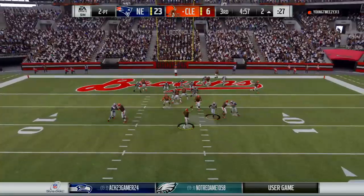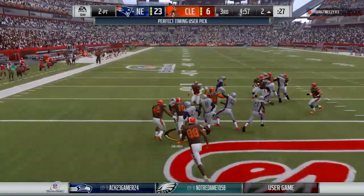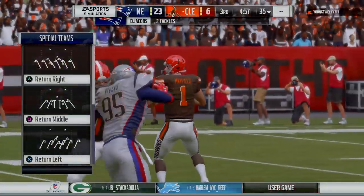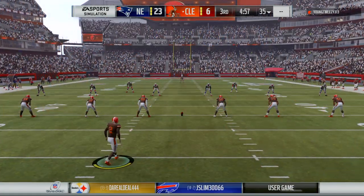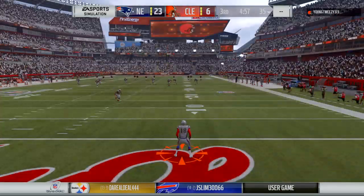Going to the air again with Mayfield. And this is going to be intercepted. Read it well, and it's picked. It's interesting that when it comes to two-point conversions, even heavy run teams tend to throw the ball in these situations. In this case, this one was intercepted. Yeah, they weren't fooled. They were ready for the pass, picked it off.